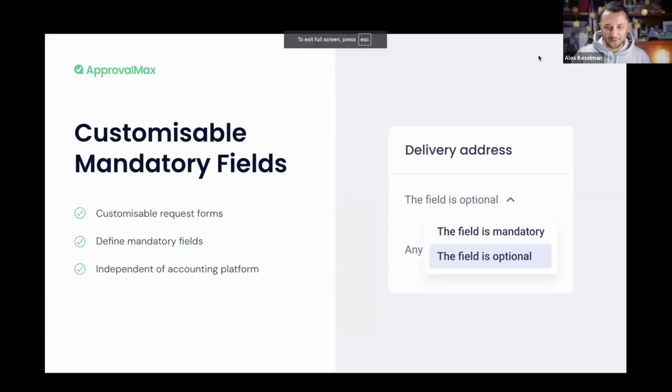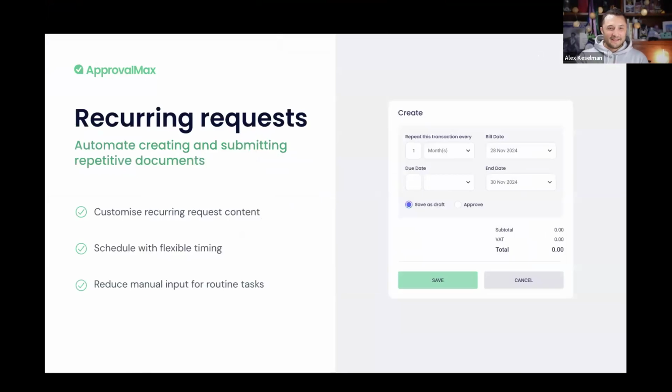I'm rushing through what we're doing because I see that we're running out of time. The next one is another feature a lot of our customers were asking for, the recurring requests. Sometimes you're raising the same purchase orders over and over again. Though we had a workaround, you can create a draft, change certain things and submit it for approval, it still requires some manual work. You still need to go to the draft at some specific time.